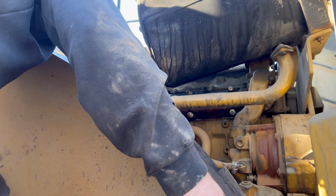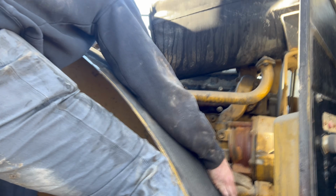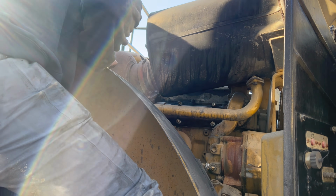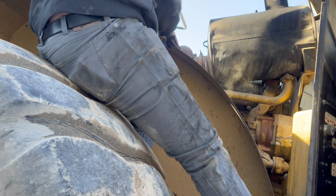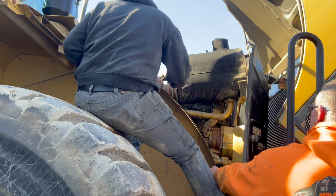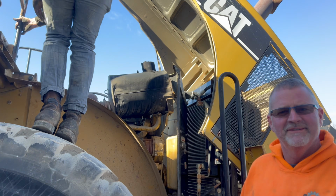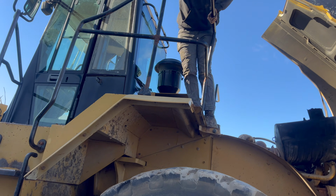What are we doing for the maintenance? There's a loose hydraulic hose. So what do you have to do? Ratchet it back on. Now the heater will work too. Turn the heater valves on. Well, good thing it's a warm day out. Right.